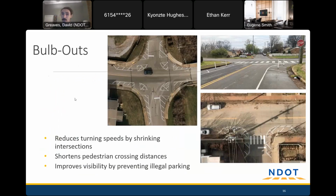Something that works similar to narrowing but applied to large intersections are called bulb outs. What these are essentially is narrowing the roadway in such a way that the turning radii is shorter. We see intersections with large sweeping curves have vehicles traverse them at higher speeds, and that can be a problem if there are pedestrians either crossing the street or on the side. It gives vehicles less time to notice them and yield to pedestrians.